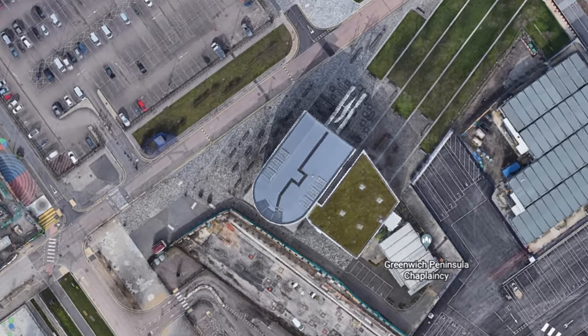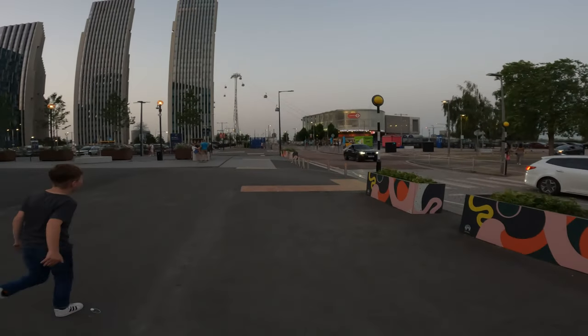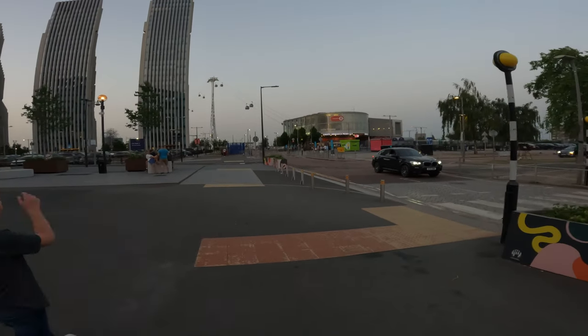A one-way ticket for an adult costs £5, but you don't need to go to the ticket machines, just use your Oyster card or credit card to tap in.